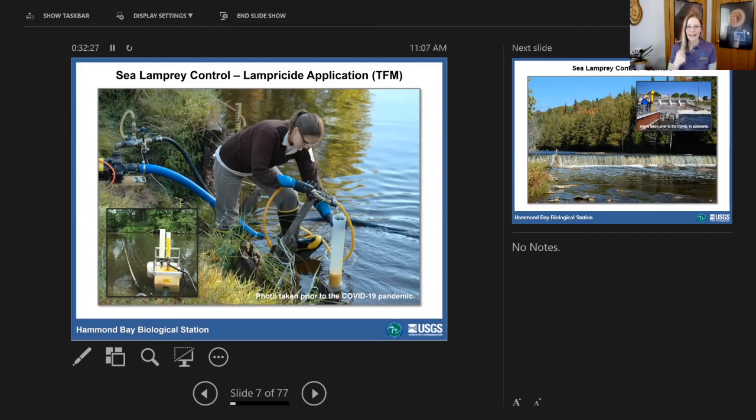So they worked day and night, weekends, as hard as they possibly could. And eventually they identified these 2 lampricides that have really been the savior of our fisheries in the Great Lakes and have allowed us to maintain our way of life within the Great Lakes region. So it's arguably one of the most important discoveries for the Great Lakes in the last 100 years, the discovery of these lampricides. And it's such a great story because it started in northeastern Michigan. So it's something we can all be proud of living in this area.